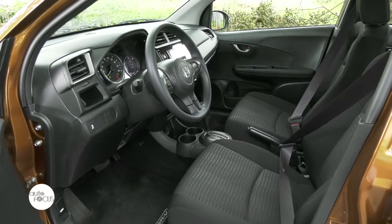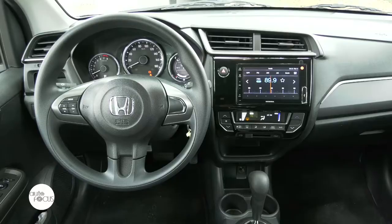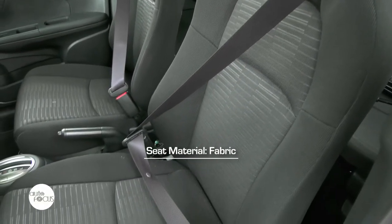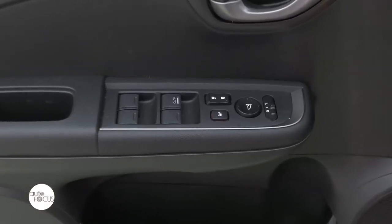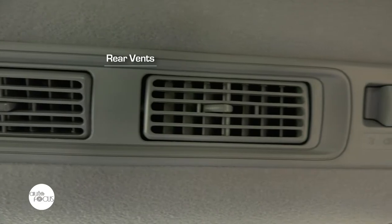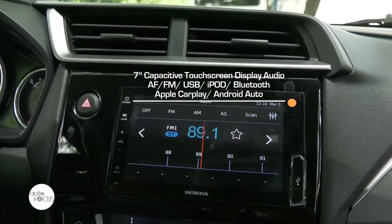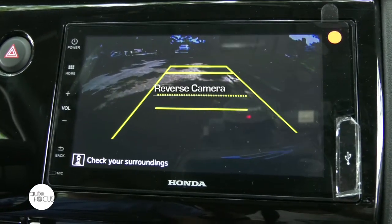The BRV offers a spacious and comfortable cabin that provides ample leg and headroom for the passengers to move conveniently during any drive. This variant retains the all-black interior. However, it has been improved and changed into dark steel. It also has the fabric material for the seats, which is still comfortable anyway. The dashboard remains simple and straightforward, with the buttons and controls positioned in convenient places. For the infotainment system, the 1.5S CVT variant is equipped with a 7-inch capacitive touchscreen display audio. For added convenience, the BRV is now equipped with a reverse camera.